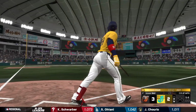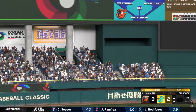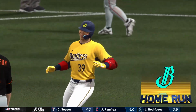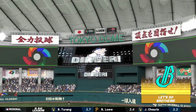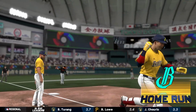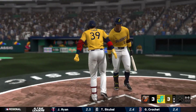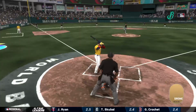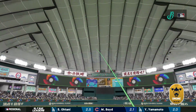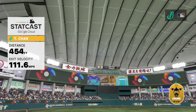This one driven deep, way back there, and it's gone. We are tied. Talk about a clutch swing of the bat. He just changed this game in a big way. That's as big as it gets right there. You take advantage of a mistake. That is an ultimate. Here it is. Watch it. I'm going to jog around the bases.